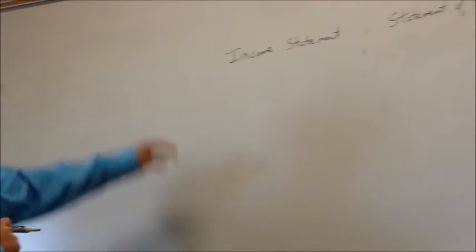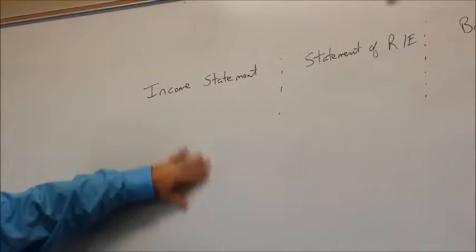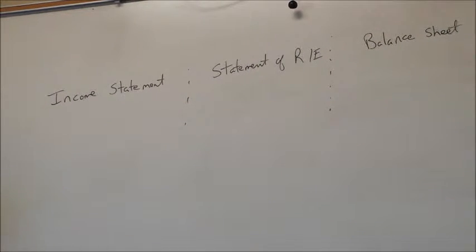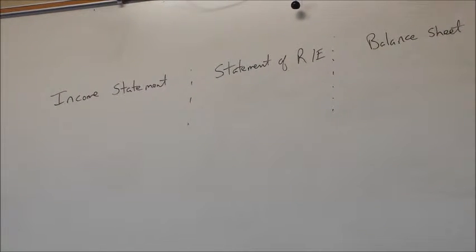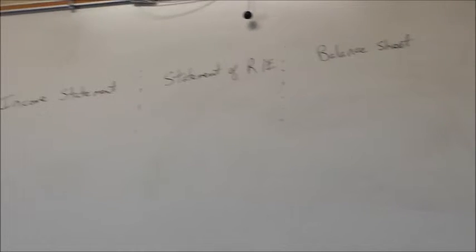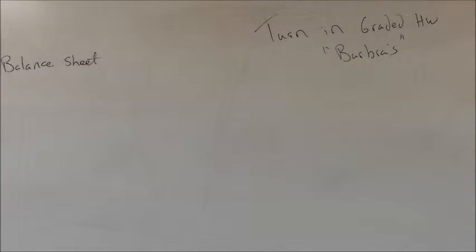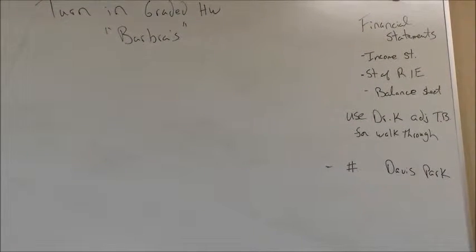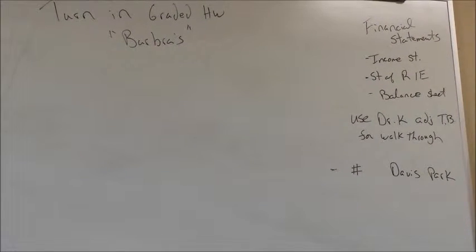And that's what I want to look at first, is the formatting. I'm going to do just a real rough form of how each statement looks, and then we'll look at proper presentation when we go through Dr. K's. We'll be getting back out Dr. K's, what we did a week or so ago, looking at the adjusted trial balance that you should have from Dr. K's.